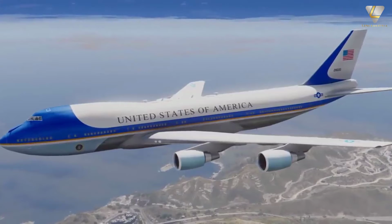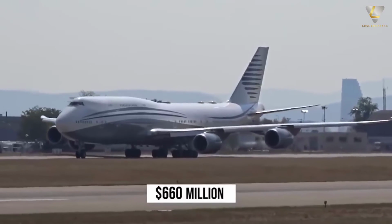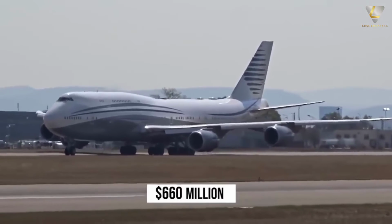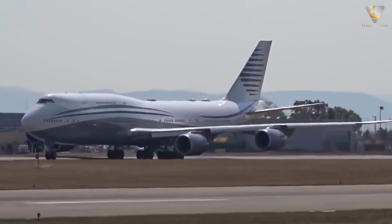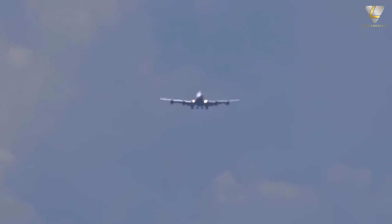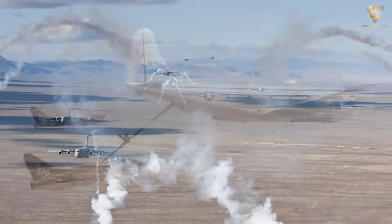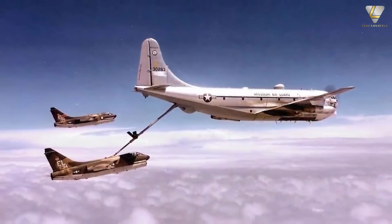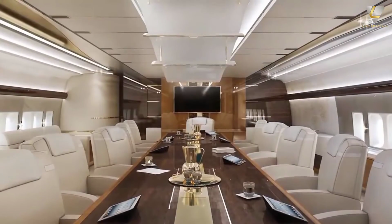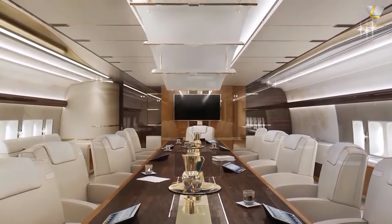This is also the model that's been announced to be the replacement for Air Force One, and at an estimated $660 million, will likely become the most expensive private aircraft ever to be constructed. Plans involve making two jets resistant to meteor strikes, nuclear war, and terrorist attacks, with the ability to deploy flares, jam radars, and refuel in mid-air. On board, they'll be able to seat about 100 people and all the equipment needed to run the entire country.